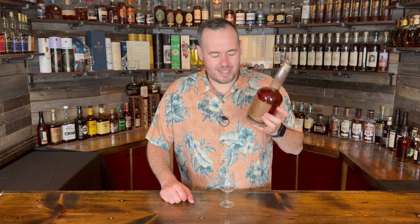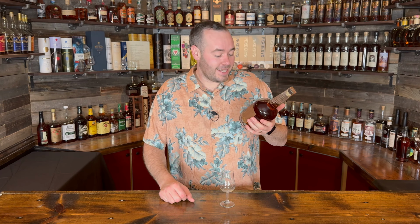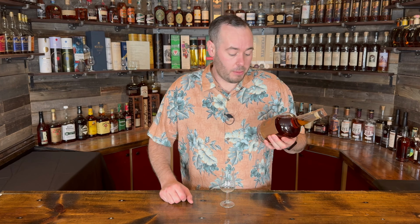This is coming in at 60.13% ABV or 120.26 proof. This is batch 160, bottle number 88. Again, this is the Cigar Blend Bourbon finished in Armagnac, sherry, and cognac casks.